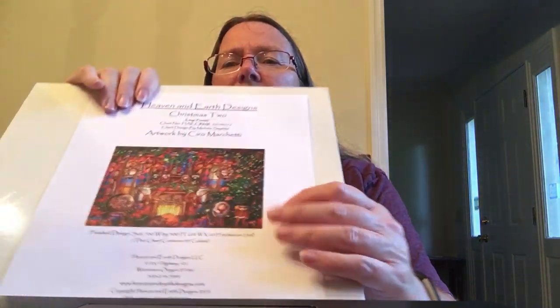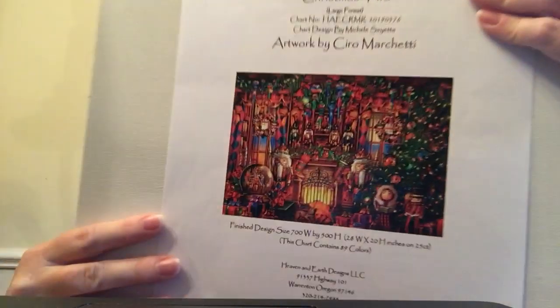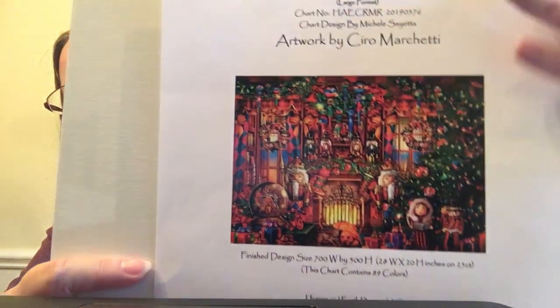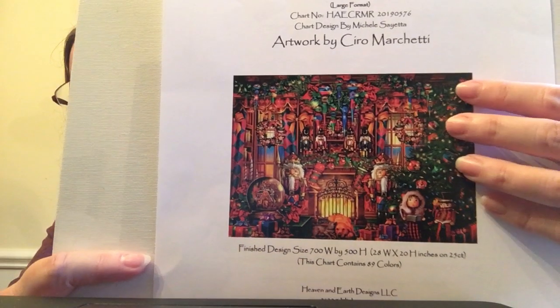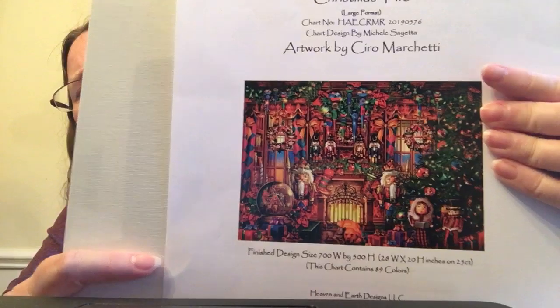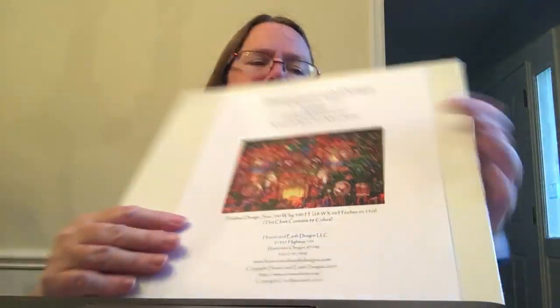This one I've started, and I know it's going to be a very long process to do these, but this is what it is. It's Christmas 2. The artwork's by Ciro Marchetti, and I'm a big Nutcracker fan. I love Nutcrackers and the icicle lights and all the different colors. This is just beautiful. And so this is where I am on it.